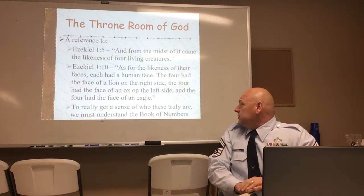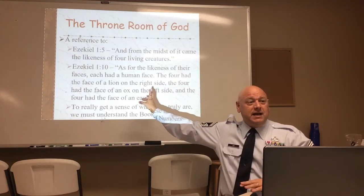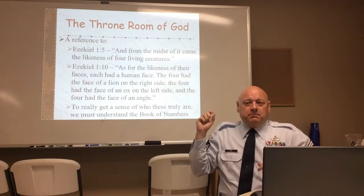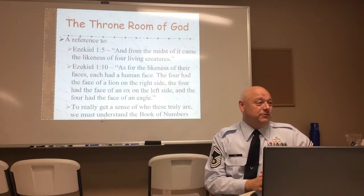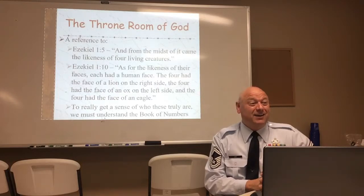So, to really get an idea, anybody have a clue what these are, besides that they're angels maybe or whatever? Anybody? Okay. Believe it or not, you know how we know who these are? The book of Numbers. That book that you hate to read when you're doing your yearly reading plan because it's got a lot of numbers in it.